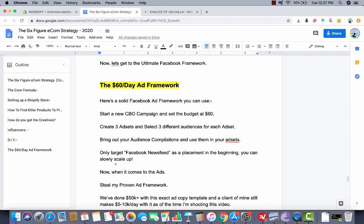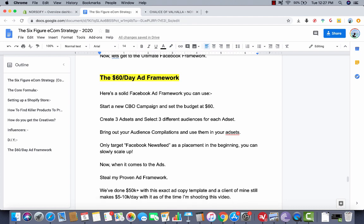But now back to the strategy, the $60 per day ad framework. Here's how you use that. Start a new campaign budget optimization campaign. Start a new CBO campaign and set the budget at $60. Next, go in and create 3 different ad sets. Select a different audience for each ad set. So 3 audiences, 3 ad sets.